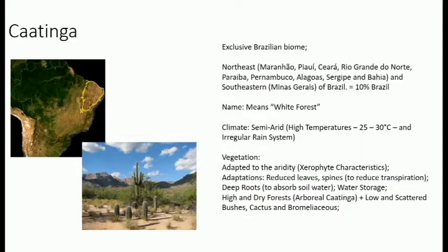The vegetation of the Caatinga constitutes a type of vegetation adapted to the aridity of the ground and the scarcity of water of the region. Most of the plant species of the Caatinga have xerophyte characteristics that allow them to survive in arid conditions.